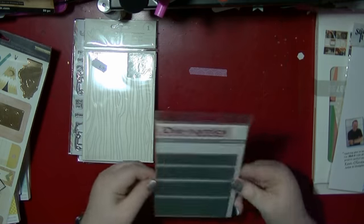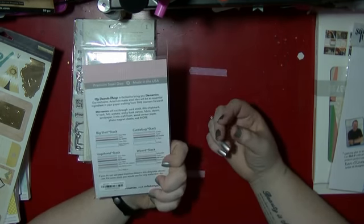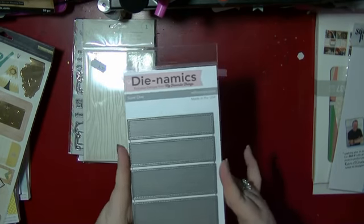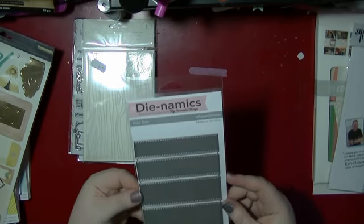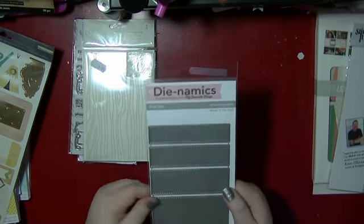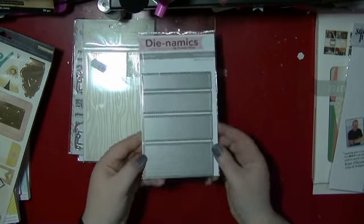I picked up this, which is from Dynamics. It's the steel dies, and these are called Horizontal Stitched Stripes. So they're going to be really useful to use on cards as little sentiment pieces and layering bits. And I'm very much into this stitched kind of thing at the moment. I just think they look really fab.